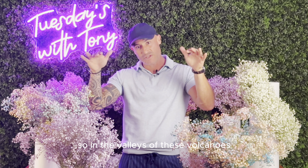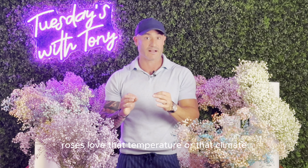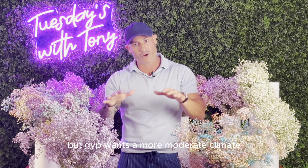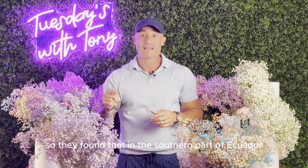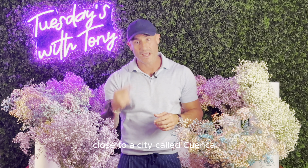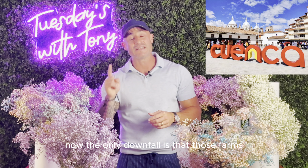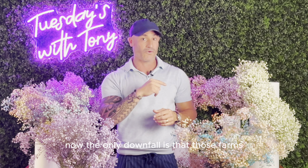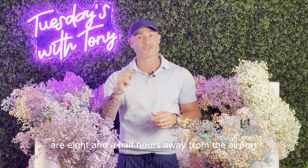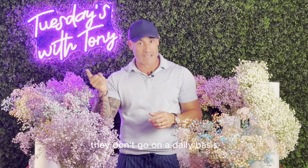So in the valleys of these volcanoes, you tend to be higher in altitude and it can get pretty cold. Roses love that temperature or that climate. But Gyp wants a more moderate climate. So they found that in the southern part of Ecuador, close to a city called Cuenca, Gyp grew way better. Now, the only downfall is that those farms are 8.5 hours away from the airport, and because of the distance, they don't go on a daily basis.